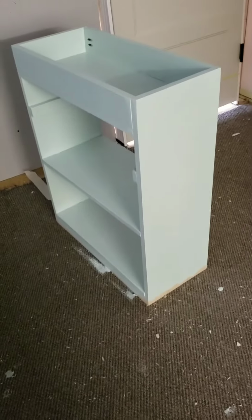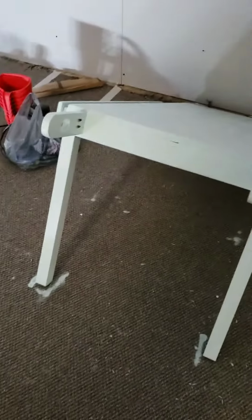Alright, so I just finished up getting the primer on the art center that's going to be one of my kids' Christmas presents this year. I'll flip you around so you can see what's going on. I got this all completed with the primer. I think I'm going to have to do a second coat.